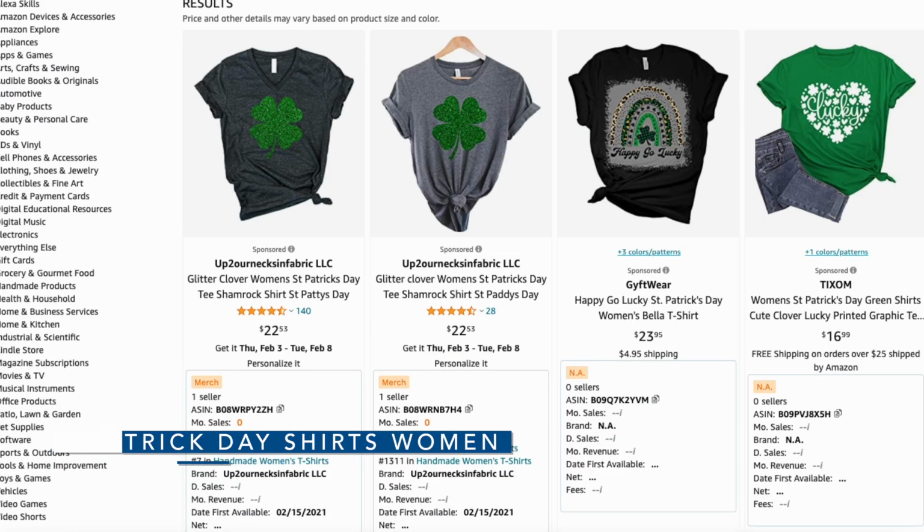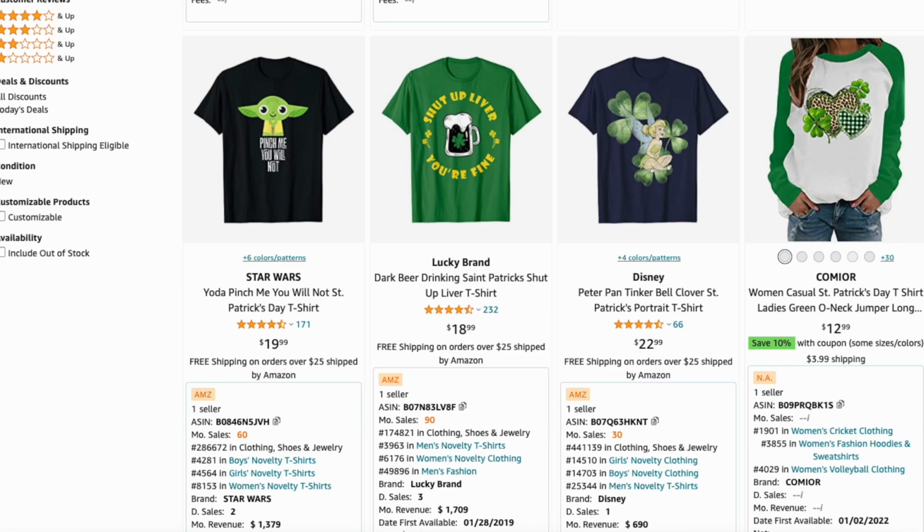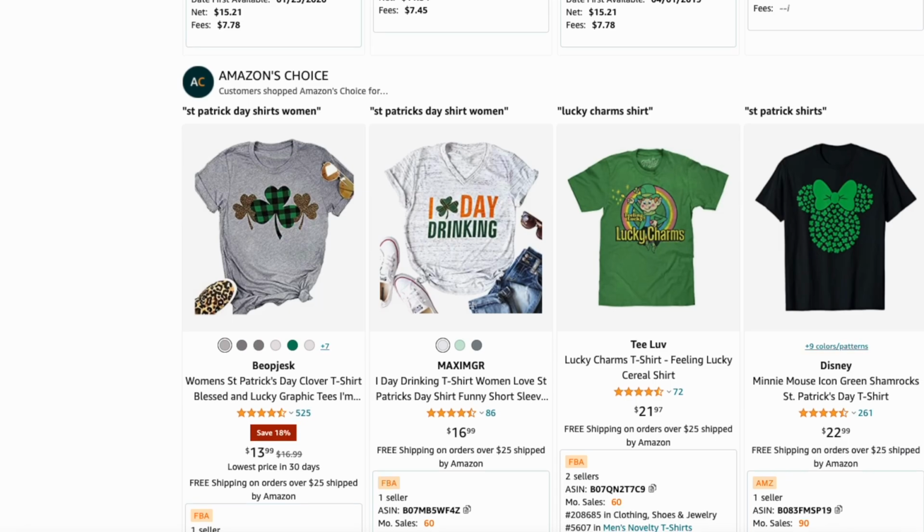If you are a wholesaler, the goal would be to purchase these in bulk, air freight them to Amazon within the next week or so, and begin selling the third week of February. This would give you a solid 3 to 4 weeks to begin selling your product and to hit that peak demand near the end of February and early March.